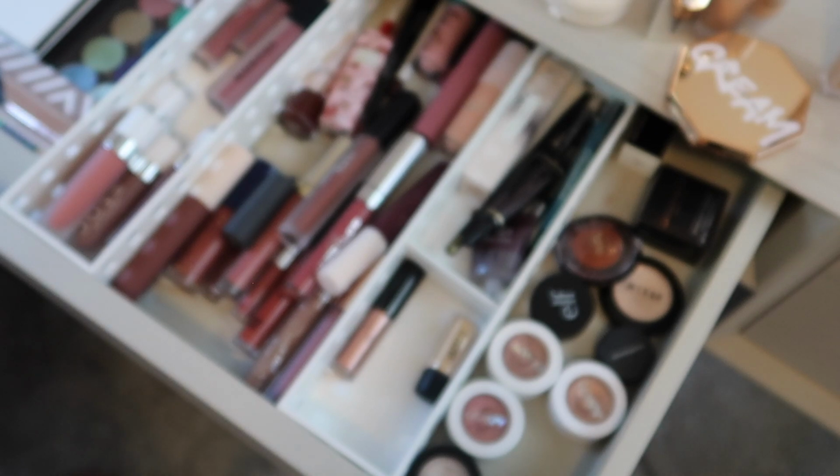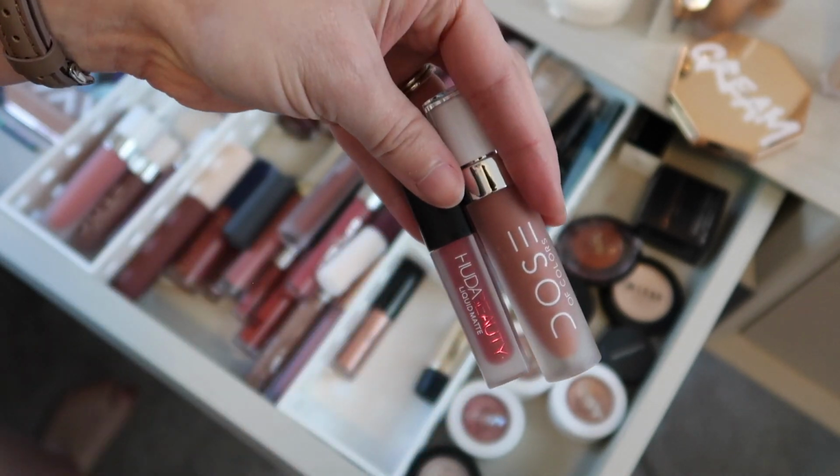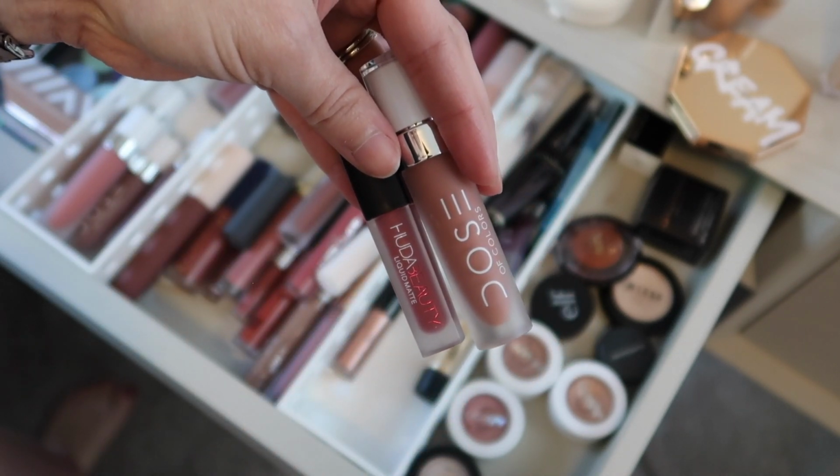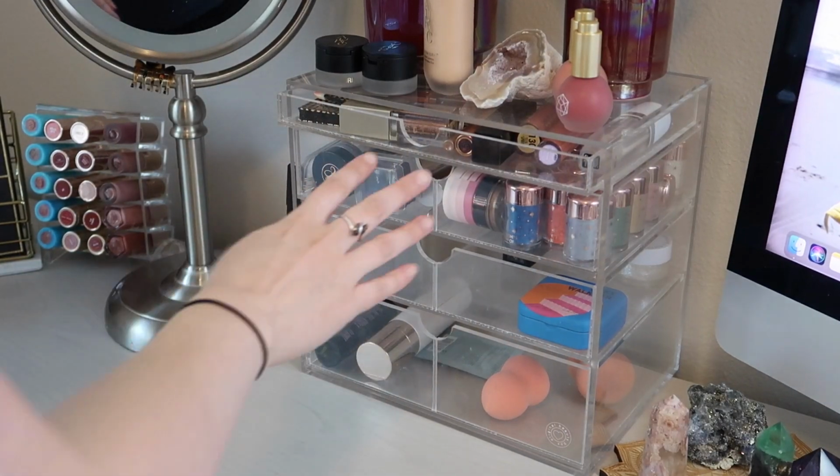And then I have a handful of lip glosses and more glossy products in general that I think I'll pull in. So we'll just stick with these two options for now and then see how we feel about these throughout the month. Okay, so let's fill up my beauty box.